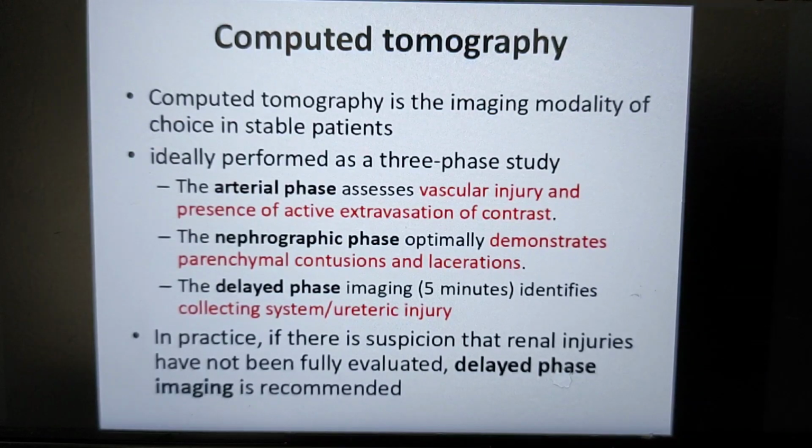So, let's say in general practice, sometimes you cannot do this three-phase study. So, when you proceed with a CT abdomen, you can always add in a delayed phase.